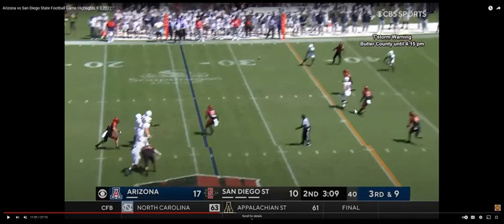Because in the 11 personnel that Arizona was at, 1 running back, 1 tight end, 3 receivers, they sent 5 guys out for passes. And the running back didn't make it too far from the line of scrimmage. So in reality, they had 7 guys playing defense on 4 guys that were trying to get first down passes.